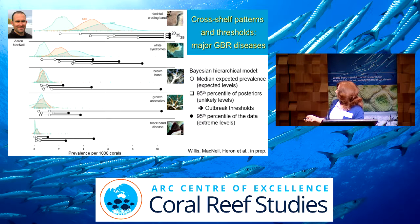The rectangles represent the 95th percentile of the posteriors, and these equate to unlikely levels of disease and background levels of disease. So in fact, this provides us with the capacity to define a threshold. So beyond those levels, those would be unlikely levels of disease based on our data. And then the solid black circles represent the 95th percentile of the data. So these are the extreme values. And you can see here they go up to 39 cases per 1,000 corals here for skeletal eroding band.